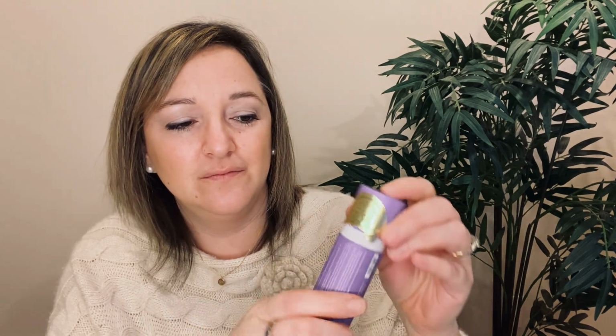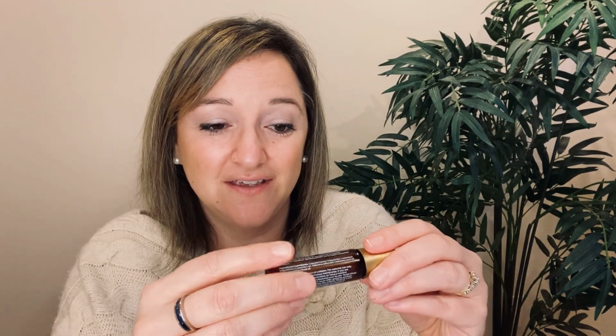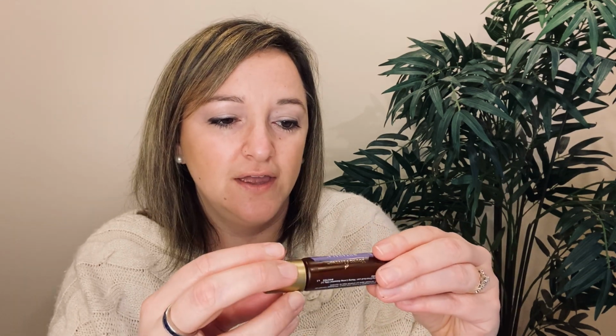Next we have a roller. This is a 10 ml roller. I'll open it up for you so you can see it here. It comes in this really great cardboard tube with a Seed to Seal sticker on it. Root of Allah. I love these gorgeous 10 ml rollers, and it smells great. This is for calming, this is for sleep support, and you just roll it right on topically.